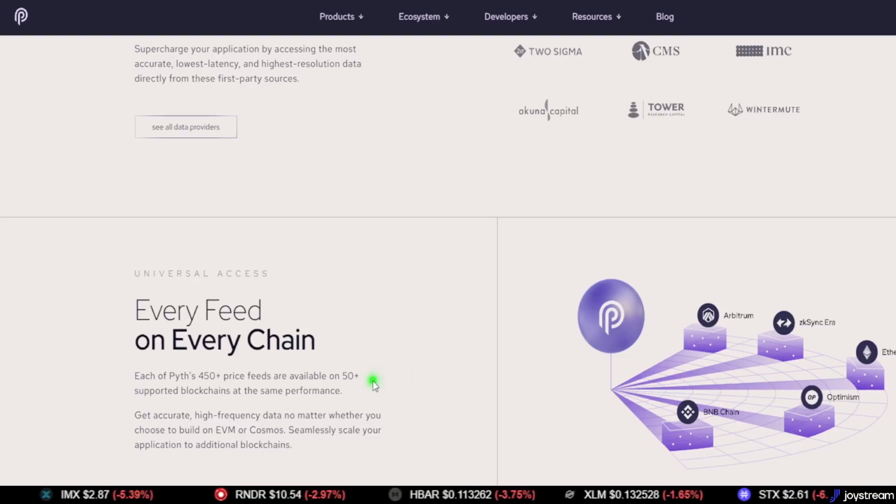Every feed on every chain. Guys, this is interoperability. This is what we've been looking at in the last little while. A lot of these chains find value for the cross-chain, the ability to work together, the ability to allow developers to deploy applications on multiple blockchains without that friction, without that red tape, right?